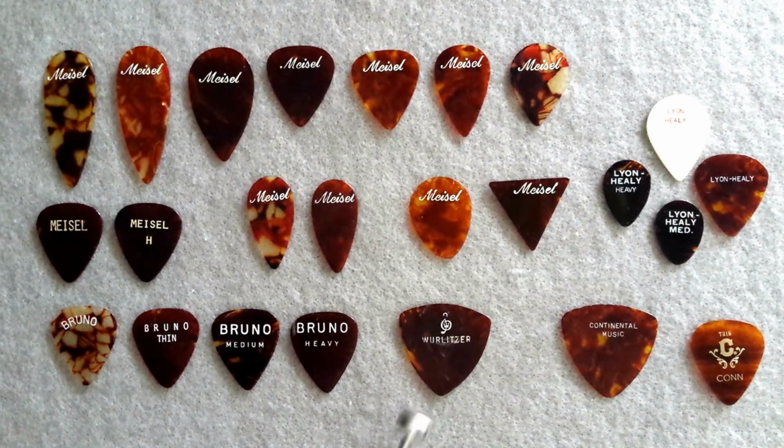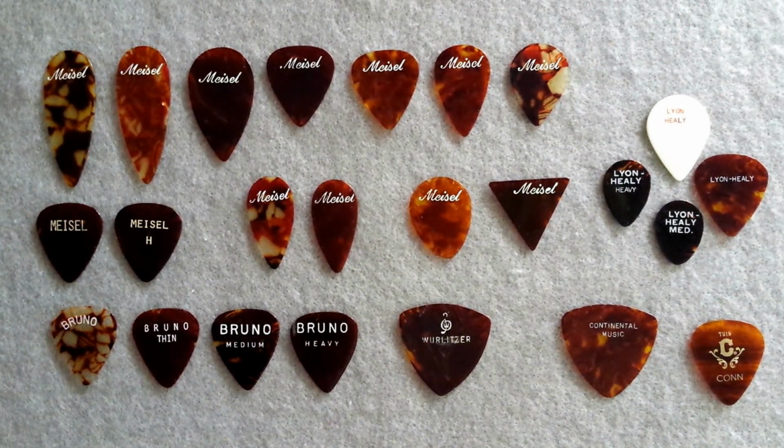Over here to Wurlitzer, they've been in business for a very long time, at least 1853, out of Cincinnati. In 1880, they started making pianos. They became popular for their pianos and organs. But in fact, they did distribute all types of musical instruments as well. And that's the only Wurlitzer pick I have with their actual name on it.